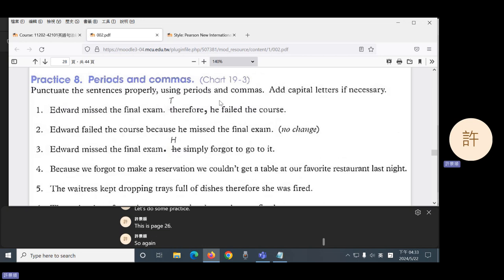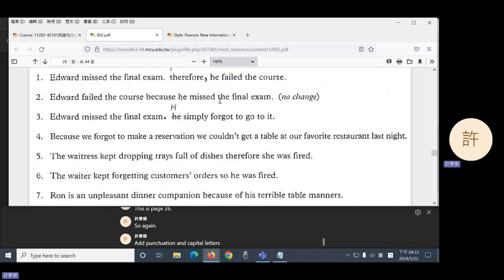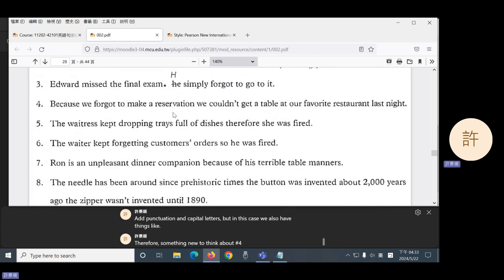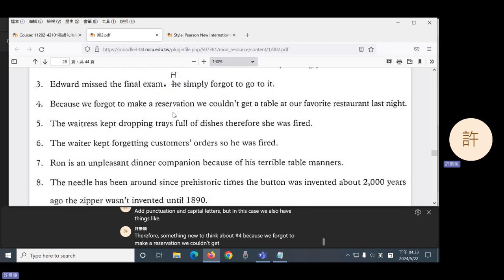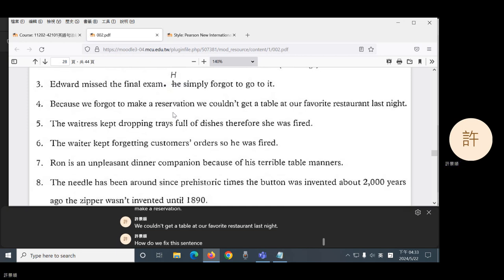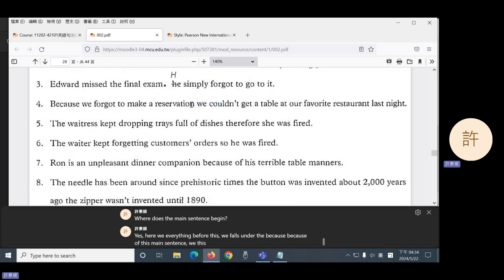So again, add punctuation and capital letters, but in this case, we also have things like therefore, something new to think about. Number four, because we forgot to make a reservation, we couldn't get a table at our favorite restaurant last night. How do we fix this sentence? Where does the main sentence begin? Yes, here. We. Everything before this we falls under the because. Because of this, main sentence we this. So there should be a comma here before the main sentence begins.